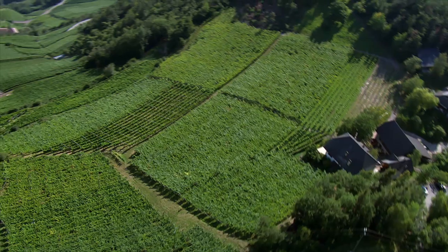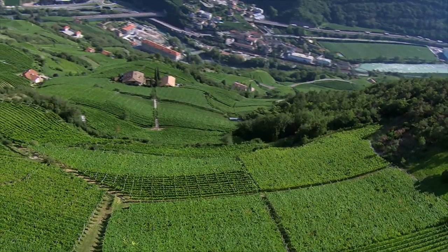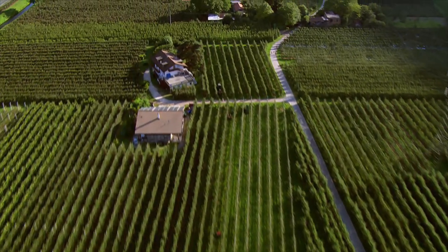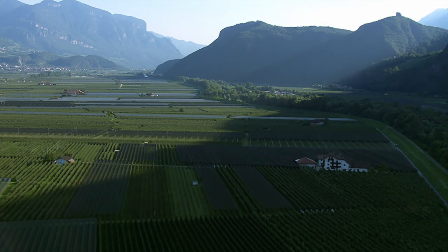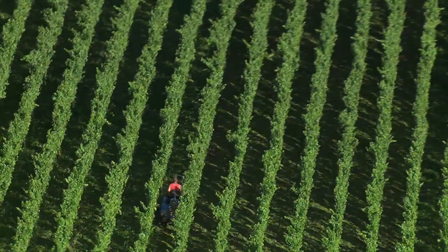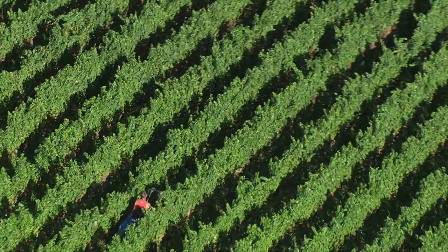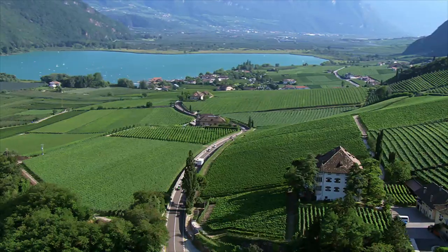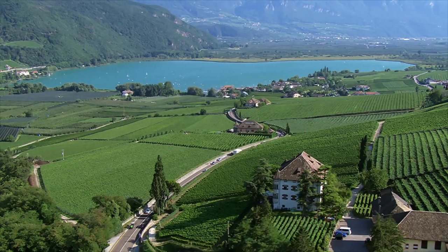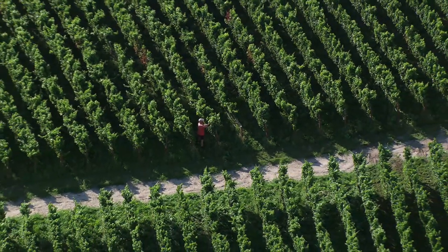Around Lake Kaltern, the climate becomes milder. The warm air current from the south during the day and the cold nights provide ideal conditions for wine growing. For a long time, Lake Kaltern was the synonym for mass-produced wine. Meanwhile, the yield has been reduced to a third in favour of the quality.